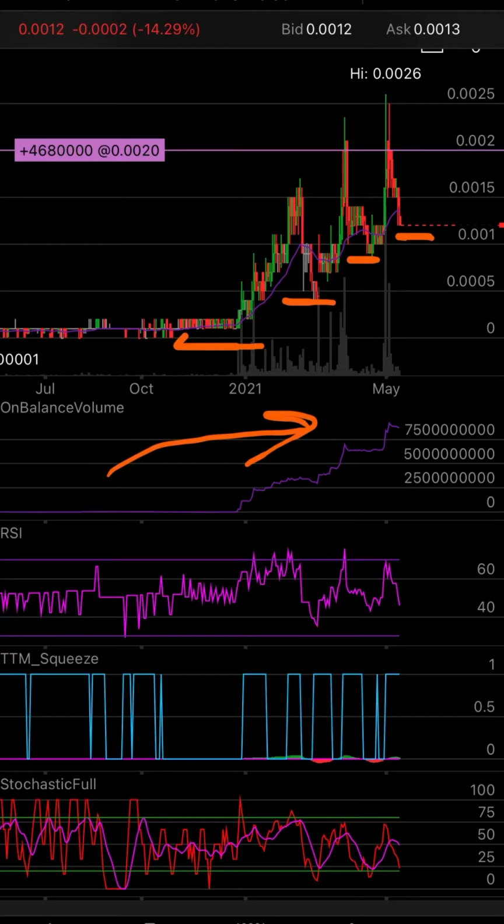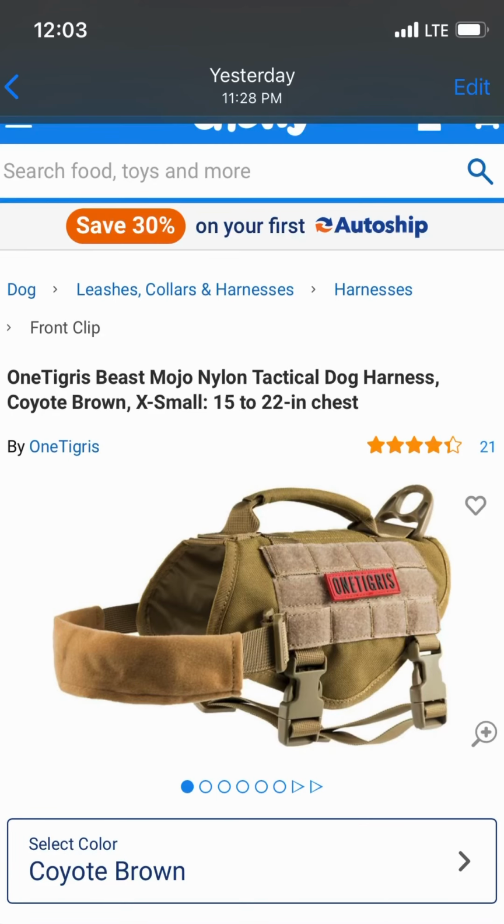But the main reason I'm excited is because I got an email this morning, and my little doggy's new harness is in. I'm going to show you the harness real fast. This is a no-pull harness. I got it from Chewy. Chewy's a good buy every now and then. It seems to go up more than it goes down, by the way. CHWY. I made money on Chewy. I enjoy it as a company.